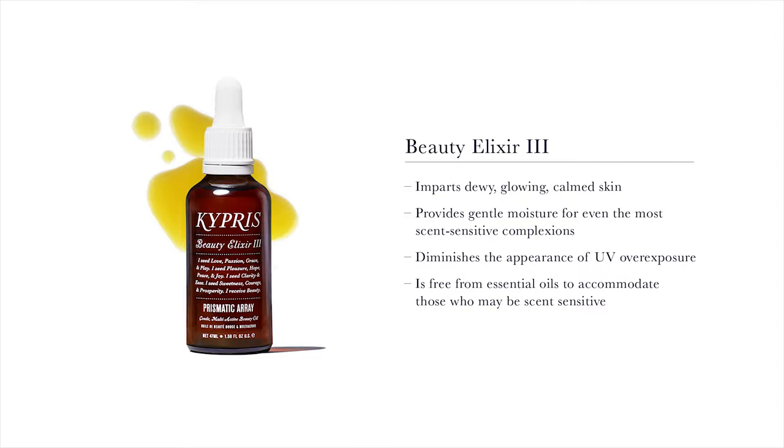Provides gentle moisture for even the most scent-sensitive complexions. Diminishes the appearance of UV overexposure. It is free from essential oils to accommodate those who may be scent-sensitive.